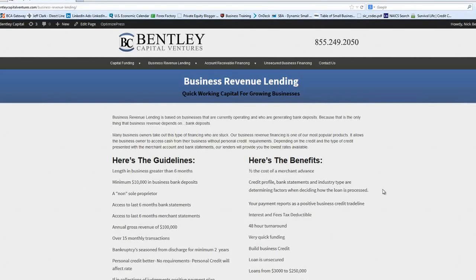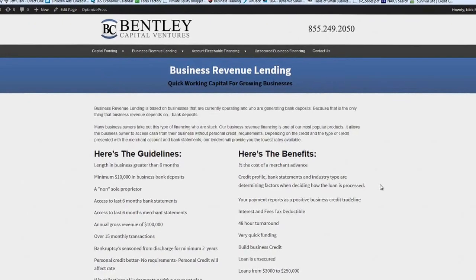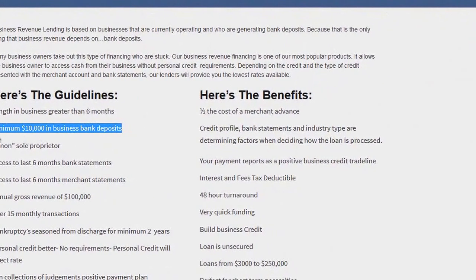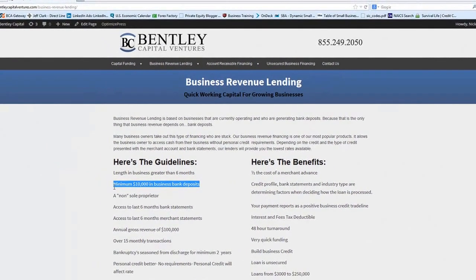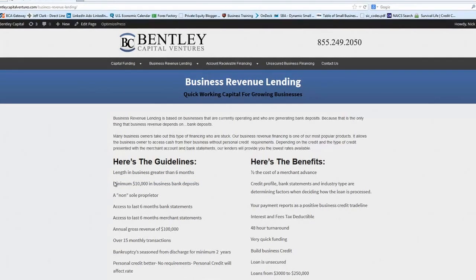There's only one type of collateral that is used for a business revenue loan, and that is cash deposits. Okay, the only thing that lenders care about when it comes to this type of loan is how much money you are generating each month. Besides that, the minimum is that you need to be generating more than $10,000 in business bank deposits each month, and that can be coming from checks or from processing statements that are batched in. And you have to be in business for more than 6 months.